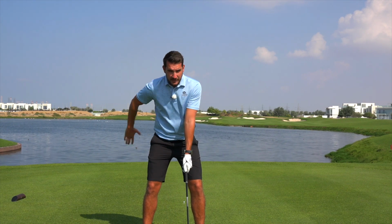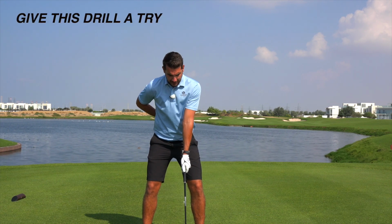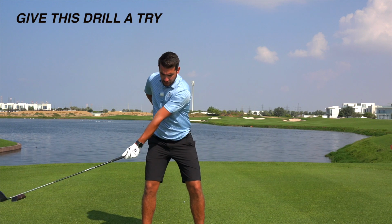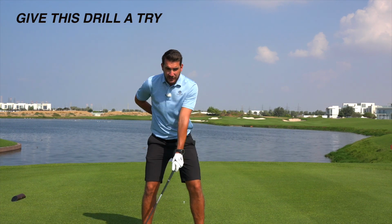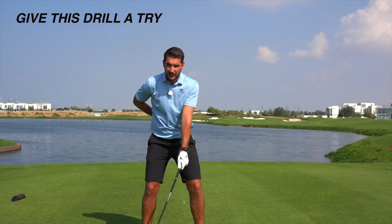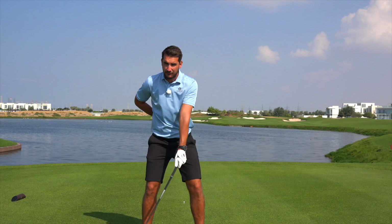one of the key things I like to do is put the right hand in behind the back, or the trail arm in behind the back, and just let the club push away, just using your shoulders, using your hips. I don't want this club to feel like it's heavy, okay? So if you use the body correctly, the club won't feel really, really heavy.